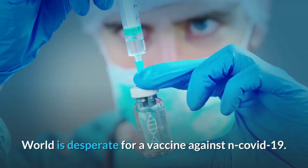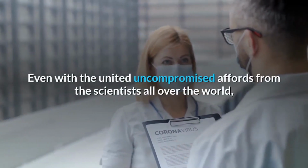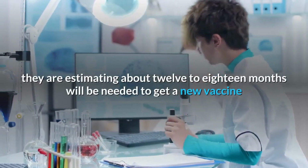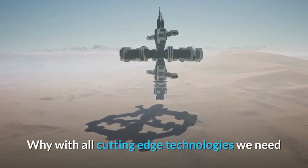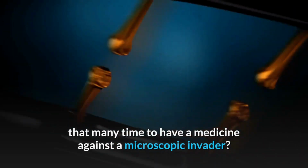The world is desperate for a vaccine against COVID-19. Even with the united and combined efforts of scientists all over the world, they are estimating about 12 to 18 months will be needed to get a new vaccine or medicine for that novel coronavirus. Why, with all the cutting-edge technologies, do we need that much time to have a medicine against a microscopic invader?